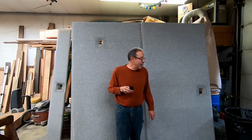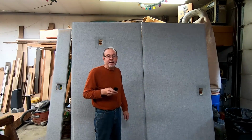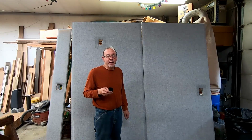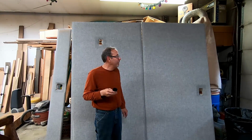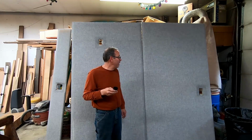We're going to put them in a saw cab. We're going to try to quiet that down a little bit inside there, so that we don't hear all that echo and noise. And eventually we'd like to do something around the bus motor to quiet that down.